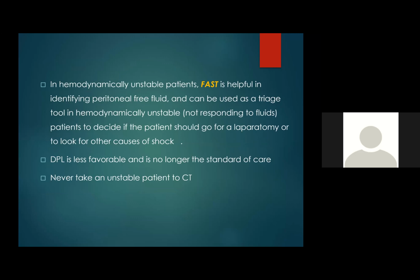What is DPL? Diagnostic peritoneal lavage. You can put a needle in and aspirate, flush with normal saline, then aspirate. If there is significant blood, that means there is internal bleeding, but we don't use it anymore. It's no longer used as a standard of care in trauma victims. Never take an unstable patient to CT.